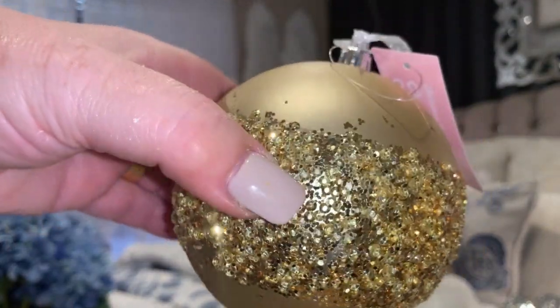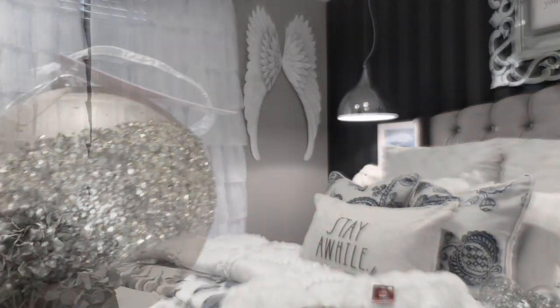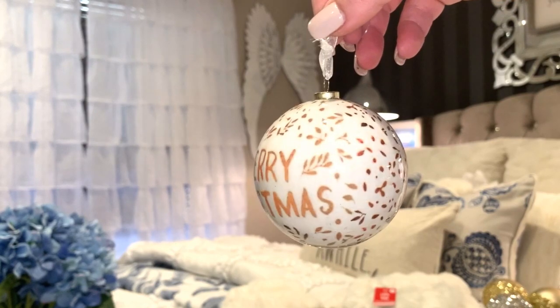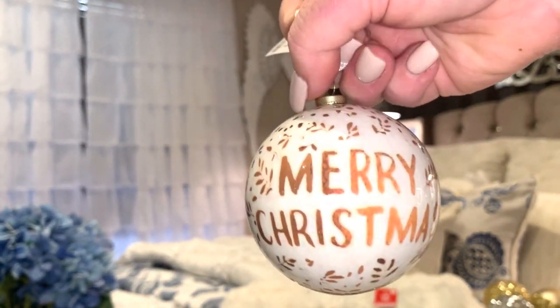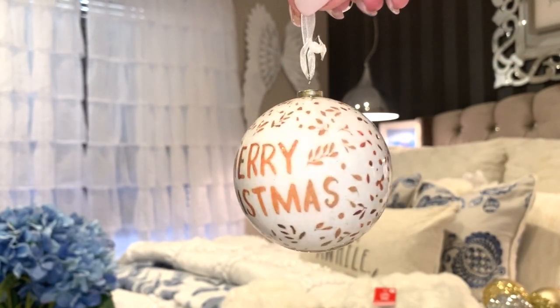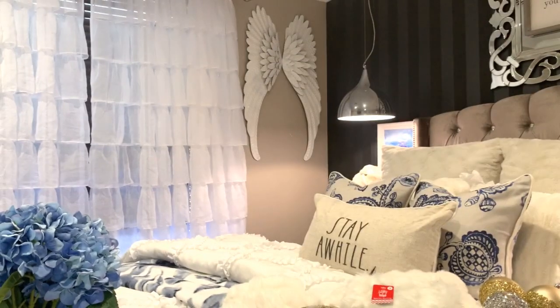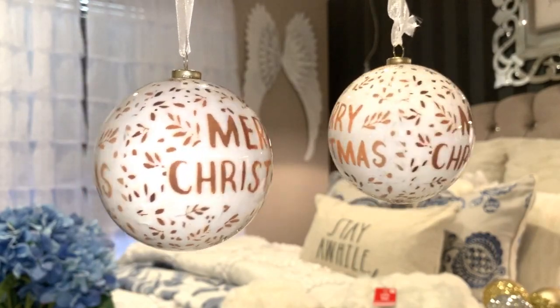Now, I also fell in love with these two Merry Christmas baubles. And guys, these were only $2 each. I felt like they had a little bit of a boho theme about them as well, and would go great with those Target ornaments. Again, I picked up two of these, and I love that they have that neutral theme about them.